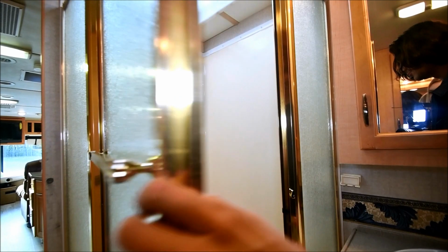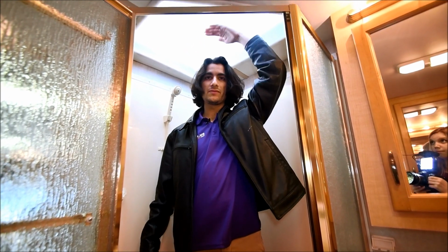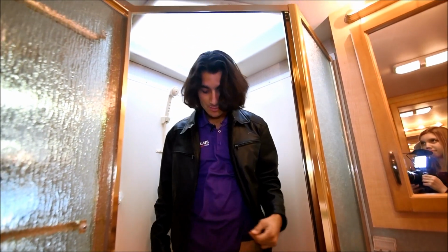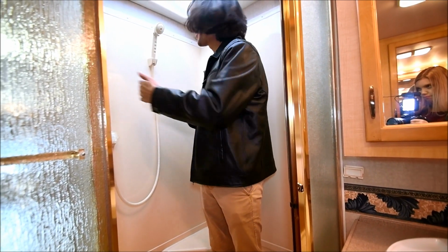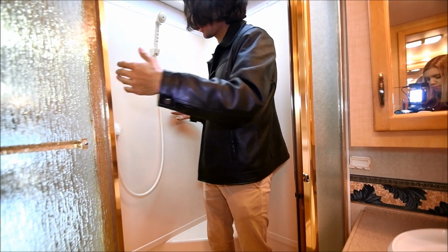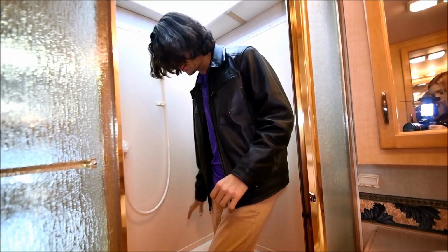And a sizable shower. If you check this out, you can see I've got, I can't tell, maybe a foot or so above me, and about 6 feet. Good bit of width here, so I can move around a lot in here. You see I've got my arms out, and I'm not really touching anything. So a good bit of width. You've got a little seat there if you want to use that.